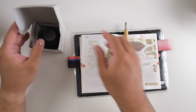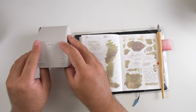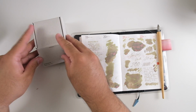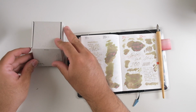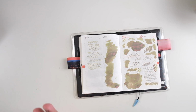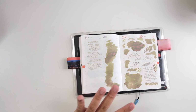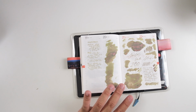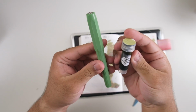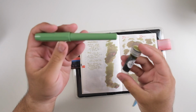Okay, let's move on. So this wasn't purchased by me, this is a gift, so thank you again, Kakimori and Bukins, for this. And then the next few things I did purchase. So I purchased the Nick Nelson fountain pen.